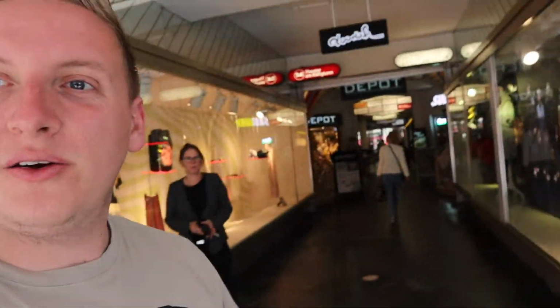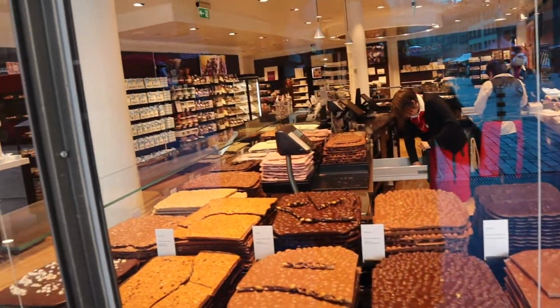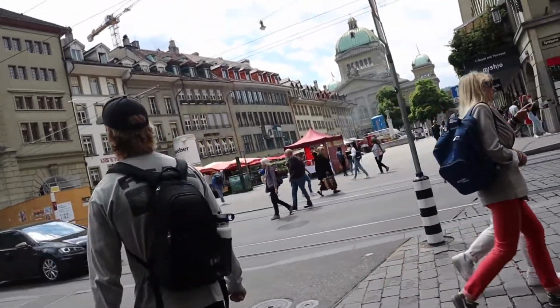Like you go down an alleyway. Kind of cool. Looking for a few things. Have yet to spy them yet. Just kidding, I just found one of them. A chocolate store. That's their Capitol building, I think.